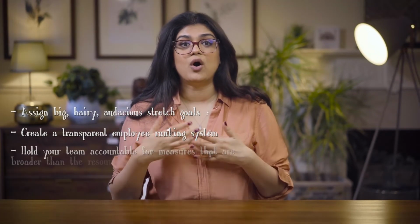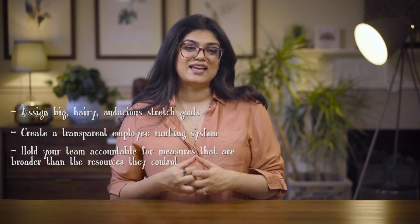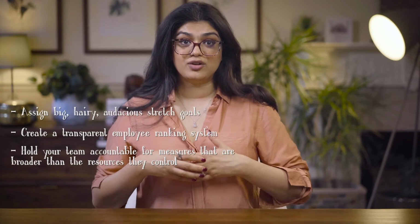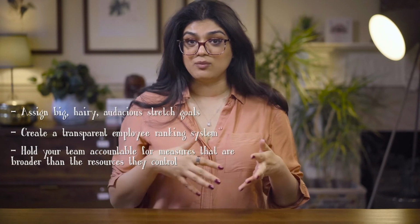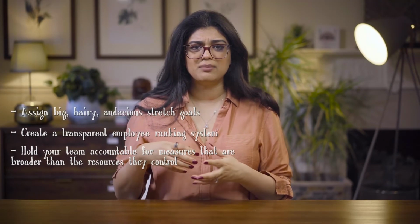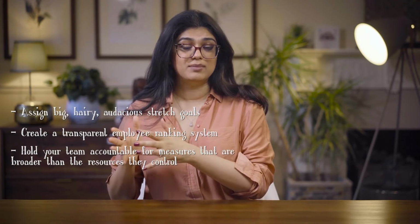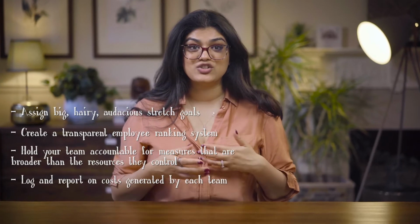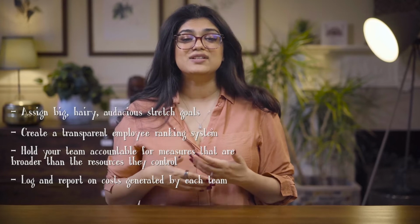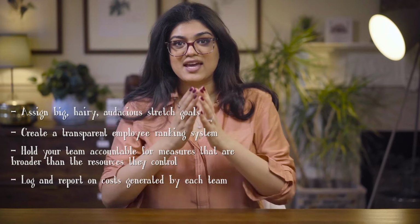You could also hold your team accountable for measures that are broader than the resources they have control of. For example, manager bonuses could be decided on high customer satisfaction scores company-wide, and then this way they are vested in harmonious interaction across the department and are minded to treat the business as a whole, not just their controlled department. You could log and report on costs generated by each team of the business, which motivates managers to become actively involved in discussions about the value of the business services provided by their departments.